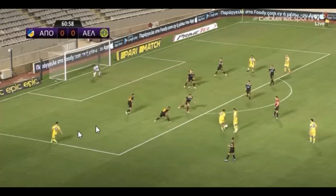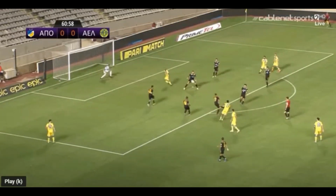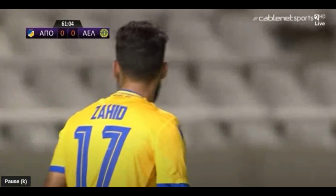He's onside. You can tell he's onside. This guy's putting him on. So he's still got options. He could even lay it off to this guy. Wow, unbelievable. And still the shot comes in, hits the post. Ball falls out, and they recycle it.